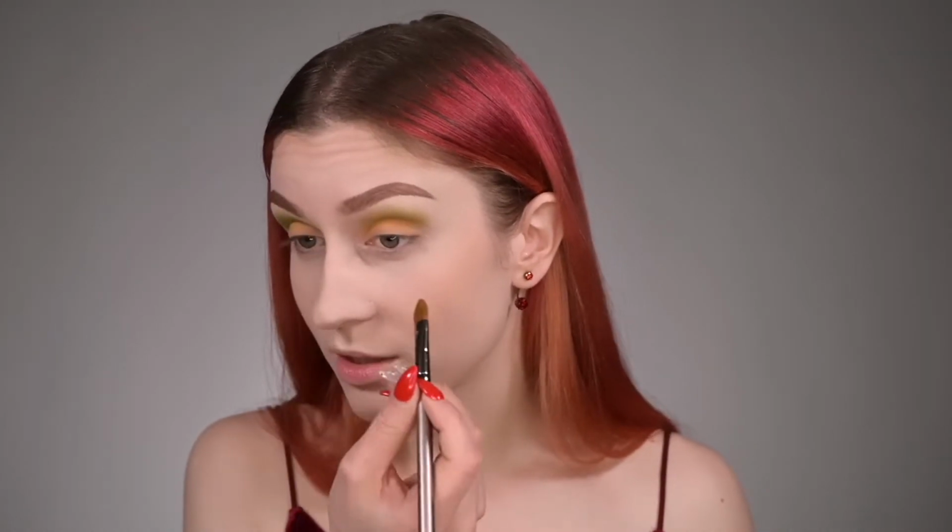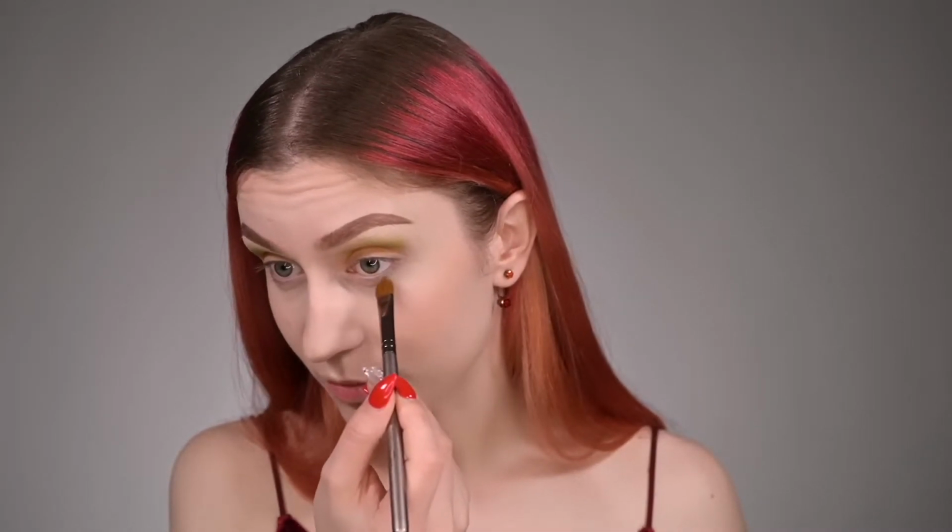Okay, I'm going to use those two shades for defining my lower lash line as well. I'm starting from this green shade.